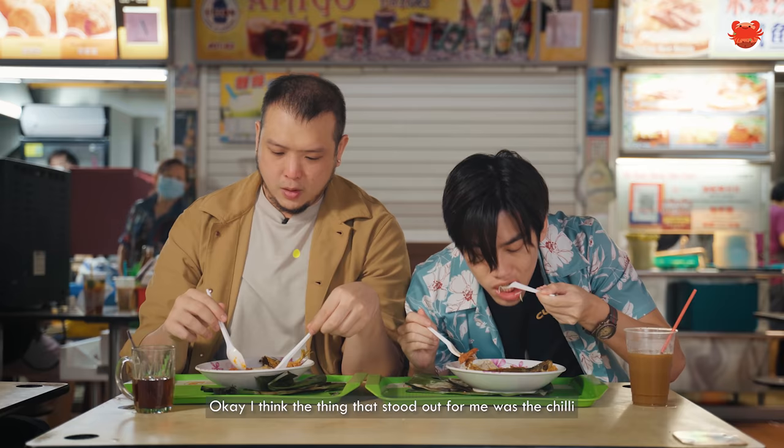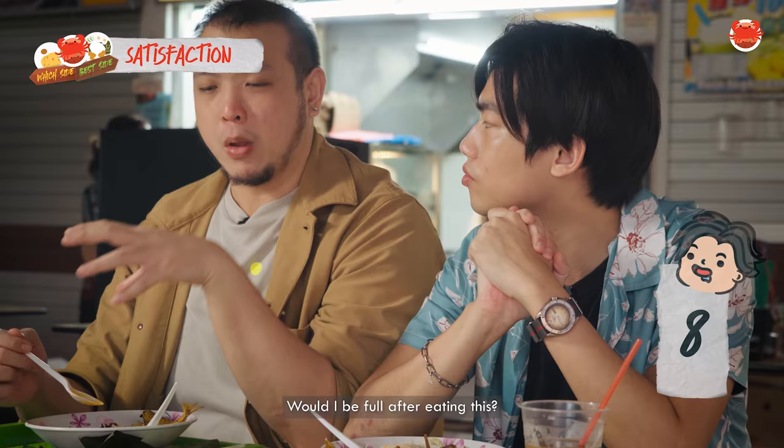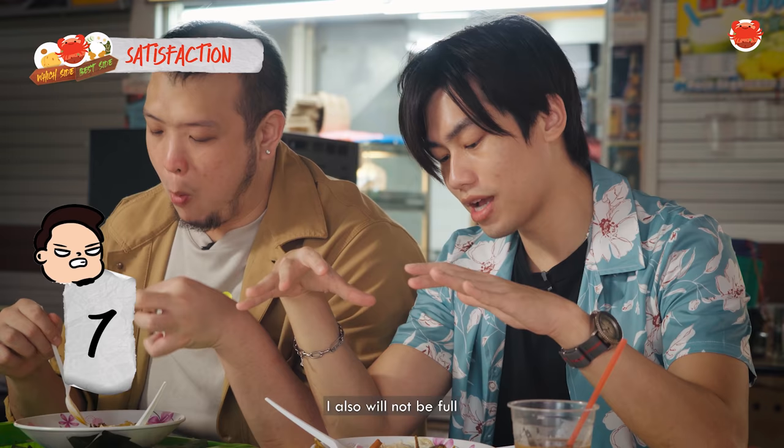Okay, I think the thing that stood out for the nasi lemak for me was the chili lah. It's different. Yeah, it's like a relish. Taste out of 10? 8. I also give it an 8. What about the satisfaction? Would I be full after eating this? No. But for the flavor profile and all that, it's worth a try. I also will not be full. I think it's like a 6 out of 10 kind of satisfaction.